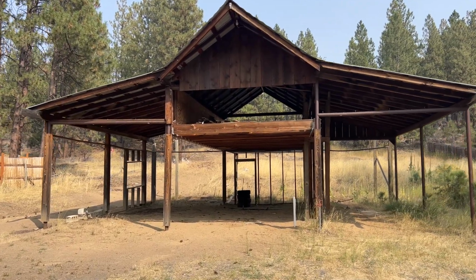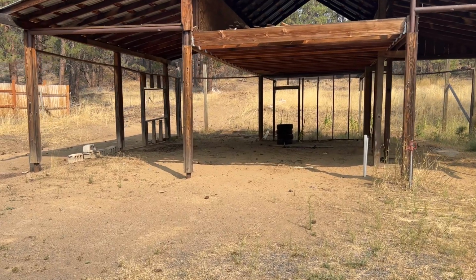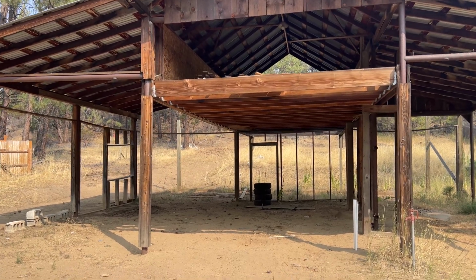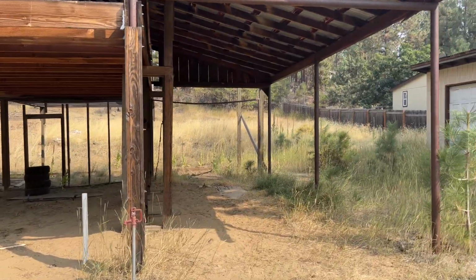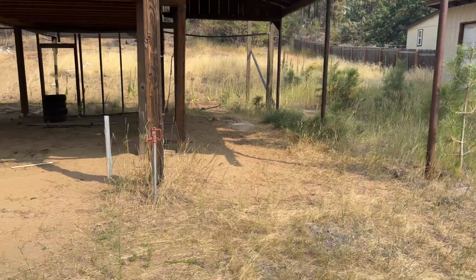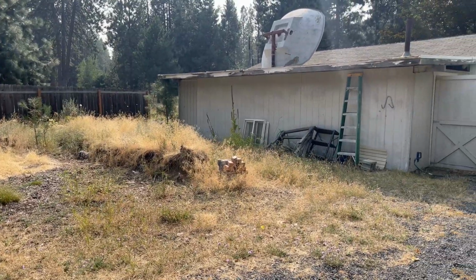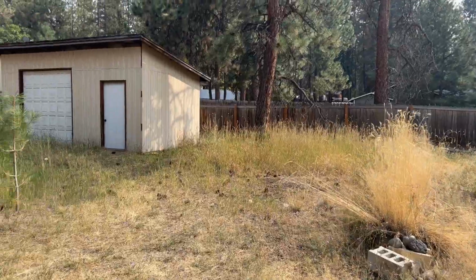This barn, it's a pole structure with steel posts. That central mezzanine can be removed for the tallest RVs to go in. Just needs siding if you wanted it enclosed, but it's a good cover to keep the sun and snow off everything. There's a frost-free hydrant out here next to the shop. It's already charged. An additional frost-free hydrant right over there next to the lean-to.